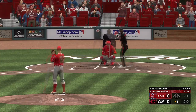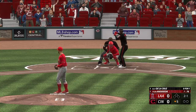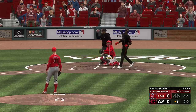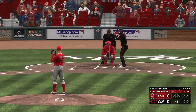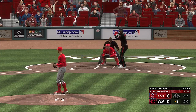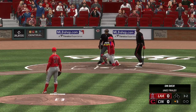Next offering is down low, and it's 2-1. Got the bat going too soon. It's strike two. The big lefty turns, kicks, deals. Just misses with that one.